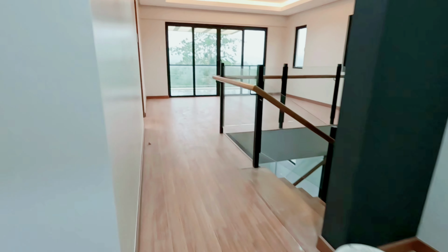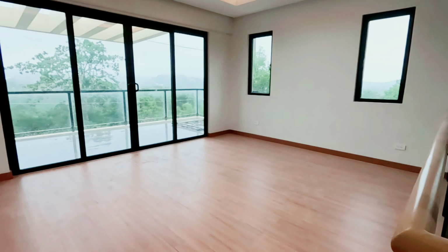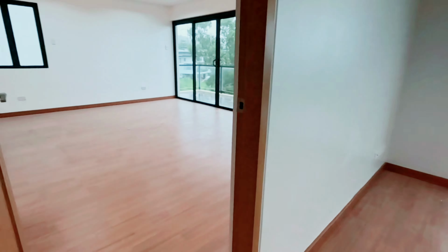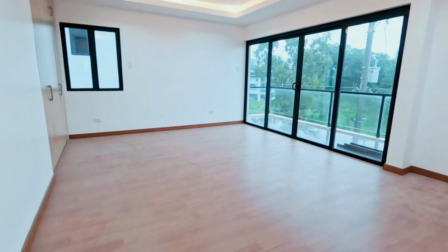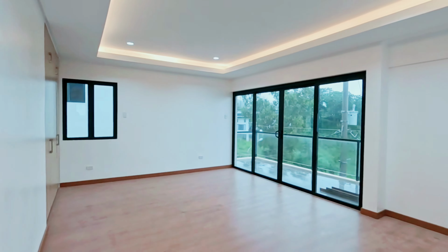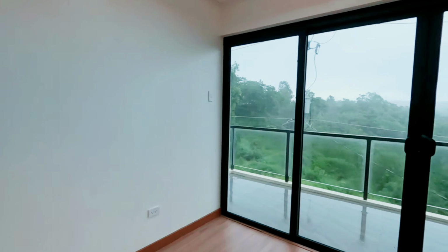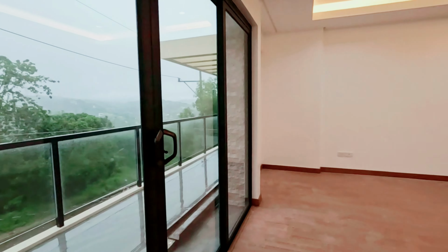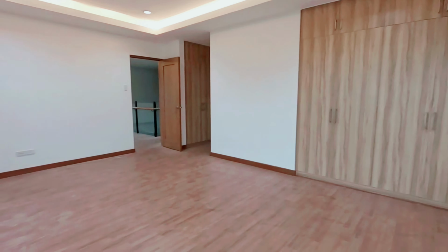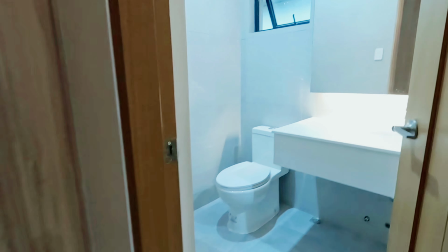And here is your master's bedroom. Okay, so kung makikita nyo yung ceilings natin is may cove light siya. And look at it, guys. Ang ganda ng view nyo rito because of that balcony, a big sliding glass door. Yeah, ang ganda. Sobra. And let's go to your walk-in closet. And it has a lot of storage here, guys. And this is your private toilet and bath.